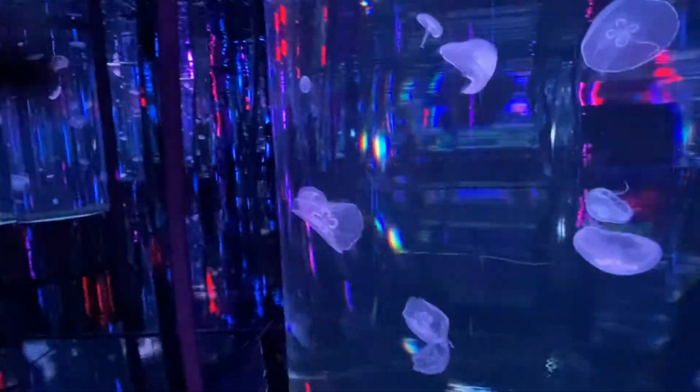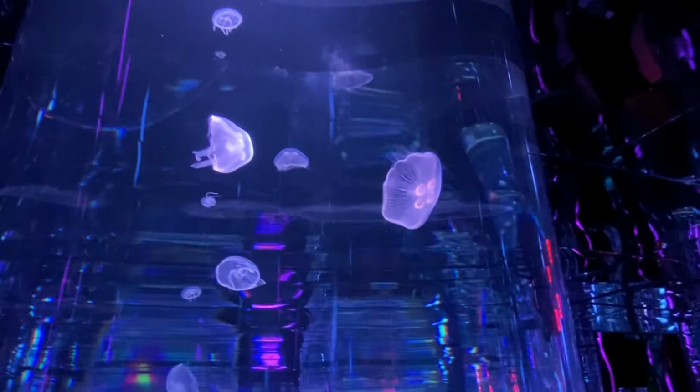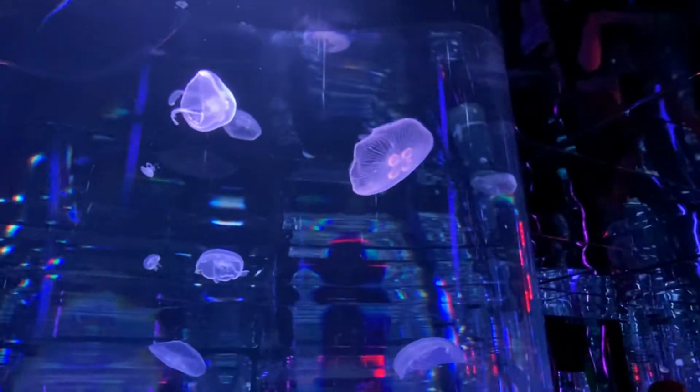Alright, so if I'm counting right, there's four tubes. Okay. But this mirror makes it look like there's an indefinite amount, right? Am I counting right? You think there's four tubes? Come on. I think there's four.